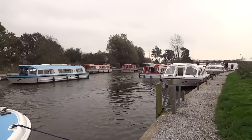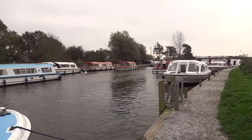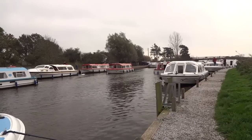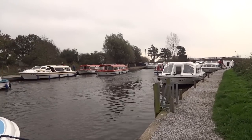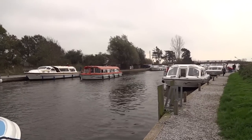The wind's got up on the microphone, so you might not be able to hear me too well, so I'll just come back to you when it's calmed down a little. So as I was saying, you join us here at Ludham Bridge. It's a very mild day, the sun's trying to break through. There is a bit of a breeze, it's not too much, but it does come and go, and of course it will be noticeable on the camera's microphones.